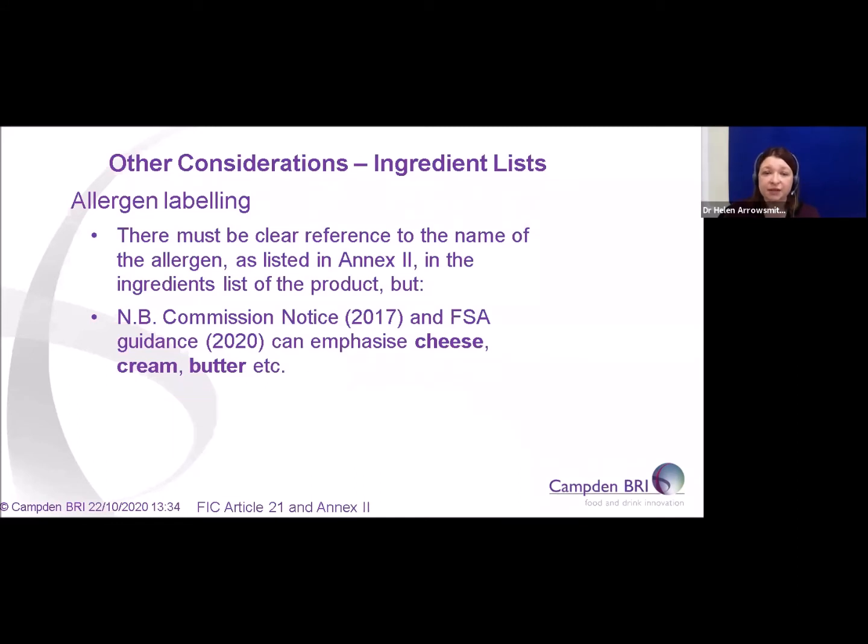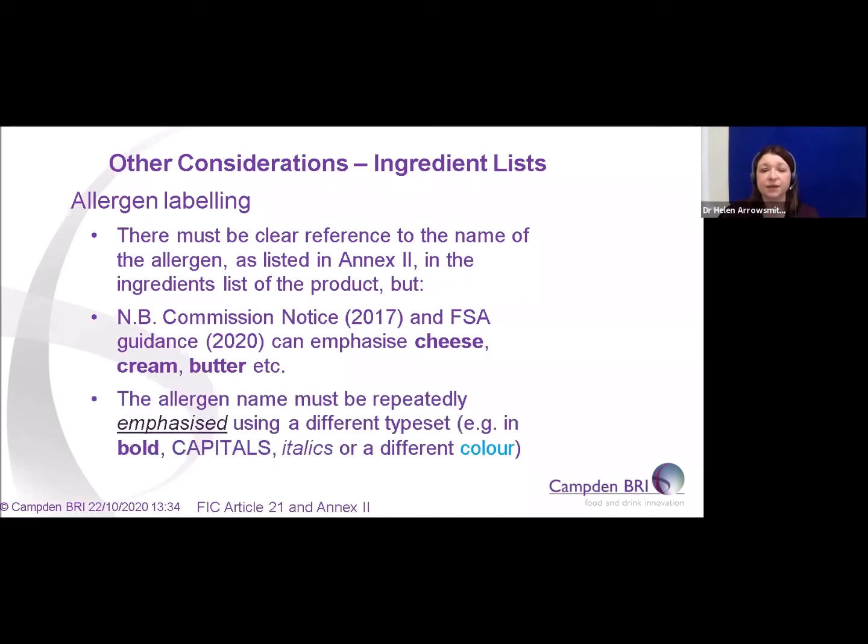What they do go on to say, sorry, when I say they, I mean the FSA in this case. The FSA guidance goes on to say that best practice is following the BRC guidance, which talks about a strict interpretation of the legislation, so that clear reference to the Annex 2 allergen every time. So rather than emphasising cheese, you would have cheese and then perhaps in brackets milk, and the milk would be emphasised. So the requirement is that the allergen name must be repeatedly emphasised.